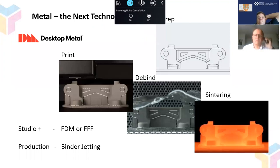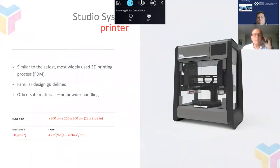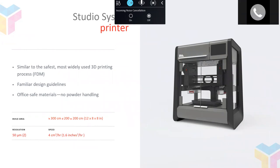So Nick's fully aware of some of this technology, and obviously I can send over parts later. But it's a three-stage process for Desktop Metal. You print something, you put it through debinder, and then you sinter it. The printing part of this is very much like an FDM printer. So it uses a metal and wax-based rod that is melted through an extruded nozzle and then generates your part automatically.